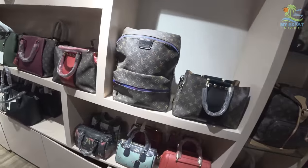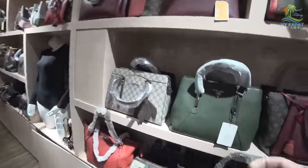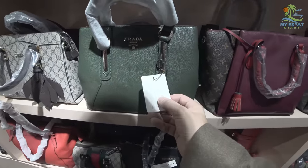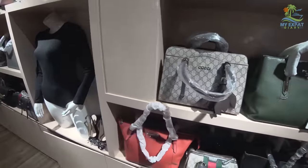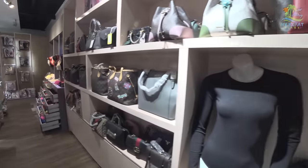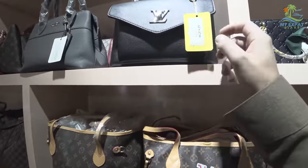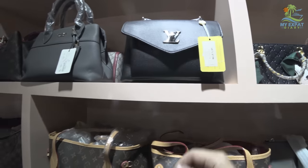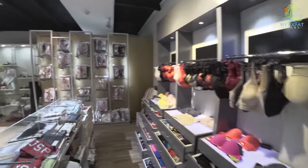Even Louis Vuitton bags. Prada. How much is the Prada bag? This is like 11 pounds, 13 US dollars. Gucci. You can find everything here, and for much better prices. A little Louis Vuitton, this is like $60. Boy, you can find everything.